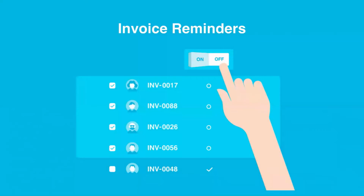If you loathe chasing overdue accounts, which I think would be most people, make sure you have invoice reminders set up in Xero. Automated emails will be sent to your customers whose invoices are overdue, based on the parameters set in Xero. Save yourself some time and angst in chasing overdue accounts and get Xero to do it for you.